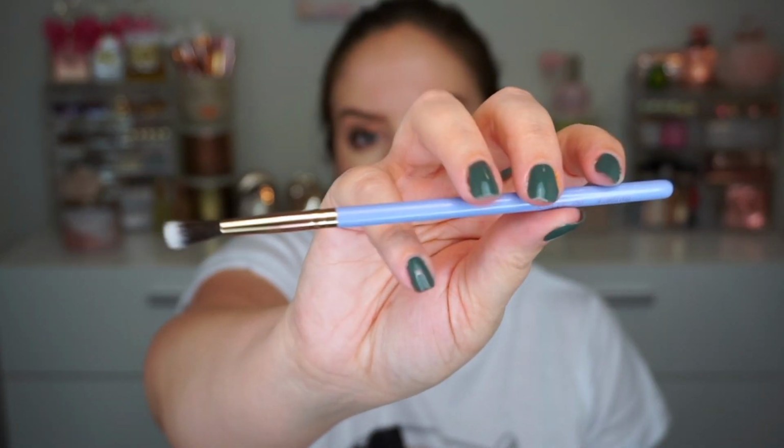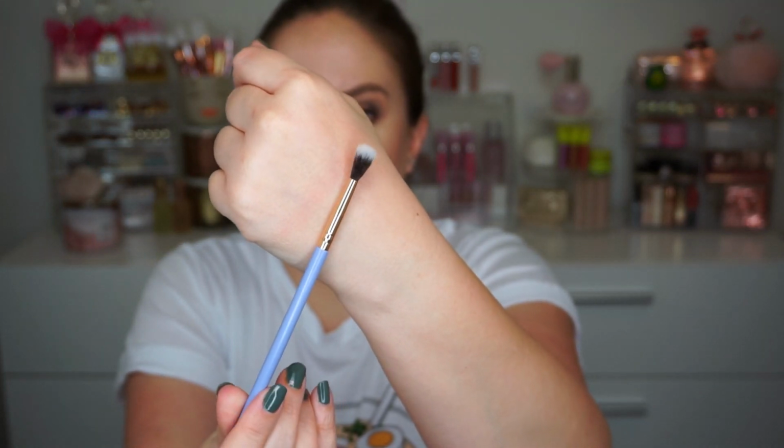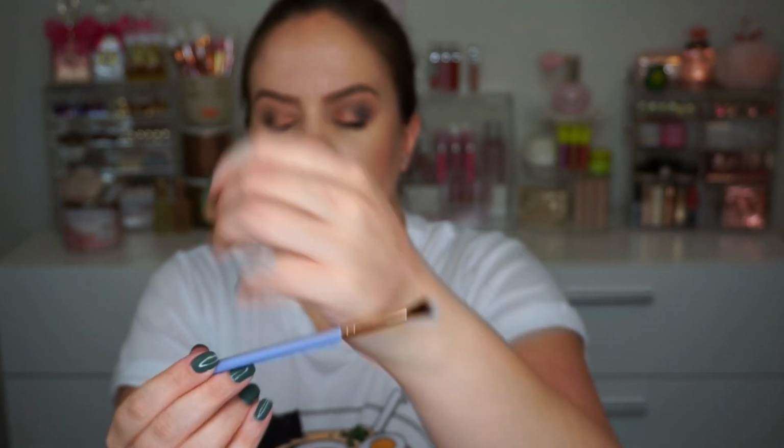So I have a Luxie brush, really exciting. I always am happy with these brushes. Wow. So this is the 237 blending brush. There's a lot of movement in this one, so I think this one's going to be great for really getting in the outer little blend here. This one's not densely packed, so it's going to be great for really buffing and blending and moving that last bit of shadow that you need to blend in. So I think this is going to be a really nice brush.